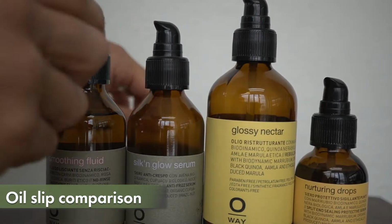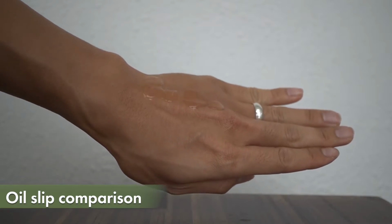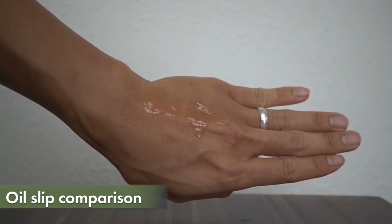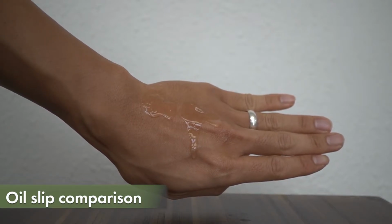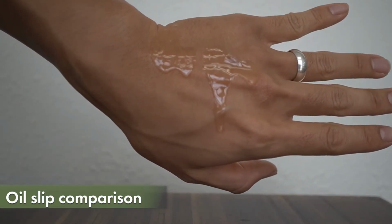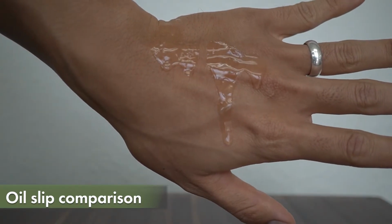So this is an oil slip comparison of all the oils that we have. So we have the smoothing fluid, the silken glow, the glossy, and the nurturing. So you can see that the glossy is just totally running. Next up in line is the nurturing, third is the silk, and last is the smoothing. Whoa, who knew? Sea salt spray. I love to put this on clients that just need a little extra grip. Usually on my shorter style clients, because I don't like my long hair clients to feel tacky.